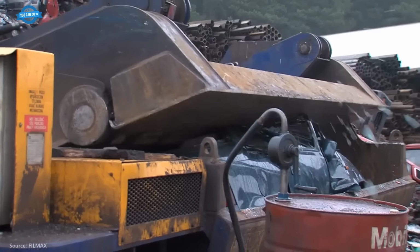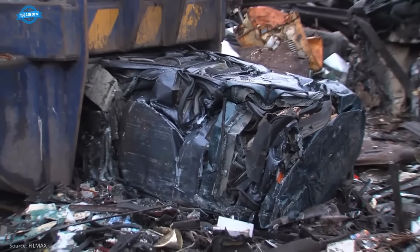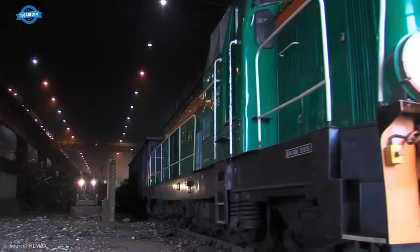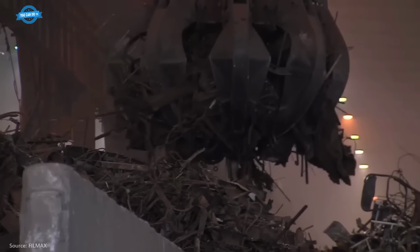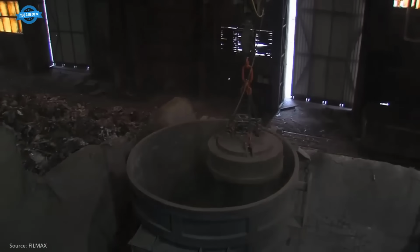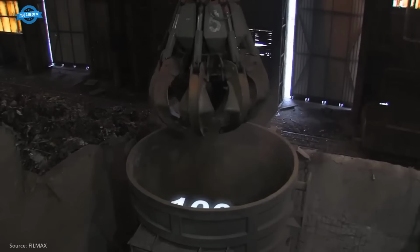Steel production at ArcelorMittal Huta Warszawa begins with scrap metal preparation. Recycled steel is carefully selected and processed to ensure high-quality input material. The prepared scrap, weighing approximately 100 tons per batch, is then charged into an electric arc furnace, EAF.